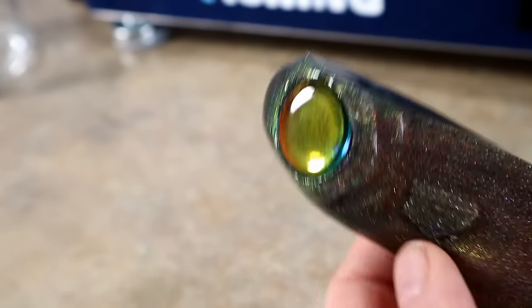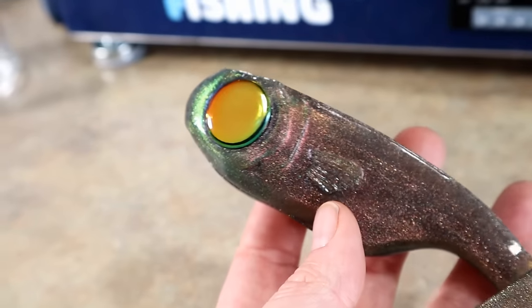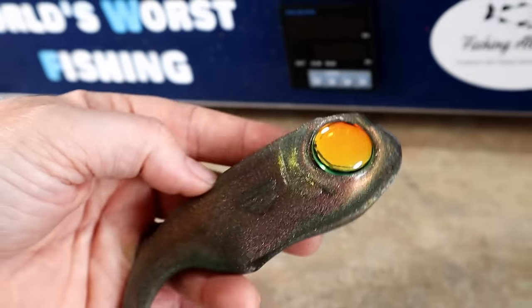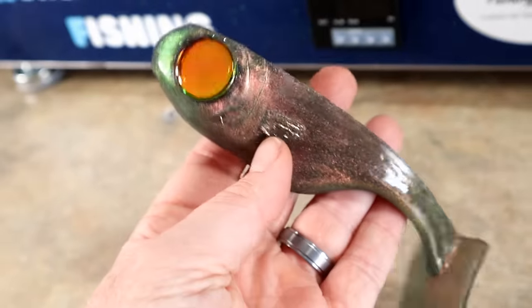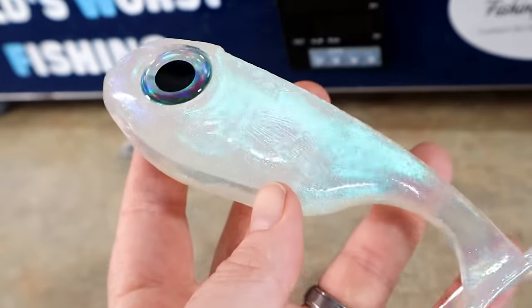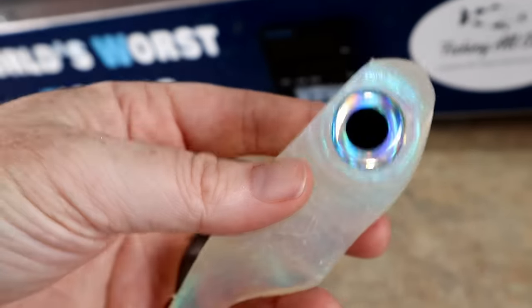Here is the big eye swim bait in that same shift. Put those big orange hologram eyes on there. I used to use those in 8mm on the AI 5-inch mold. Yeah, pretty cool. Oh, that eyeball is massive. And then here is the Aurora Borealis, or Borealis shift.